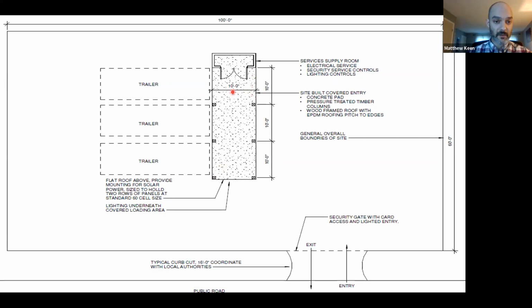Now, this is a covered loading dock, and within this loading dock, there's a little storage shed here. This is for electricity, security controls, lighting controls, that sort of thing. This roof that's over here, which we'll find out later, was put in place for one to make sure that the food coming in doesn't get wet, so it keeps it out of the elements, and also to provide a space to put on solar panels if that is something that would be useful for this type of site.